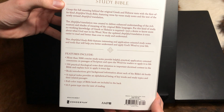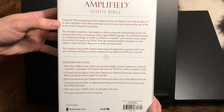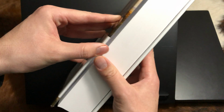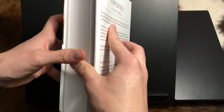More than 5,000 notes to read on the Bible verses. It's right there. I'm going to show it to you in a second. But it also gets into the Hebrew and Greek. And you can pause this and read some of the print there. Also pause and read some of it here.